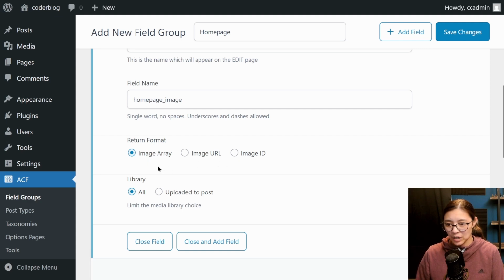And you have these different options. Image ID is just the ID of the image, and you can pull the WordPress data from that yourself. Image URL is kind of the same thing, but just the URL if that's the only thing you need. Image array is going to basically give you different options in terms of the values from WordPress that you can get when you upload an image to the media library. So this gives you the most different things you can access from this field. So I usually use image array.